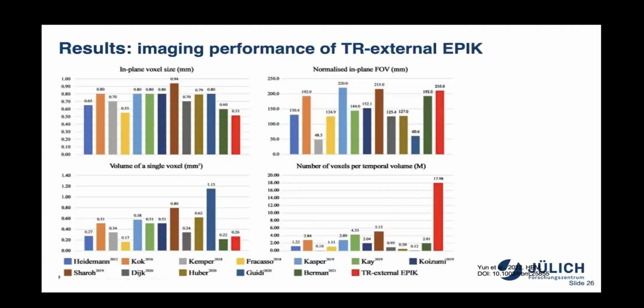Just to emphasize, there are a few performance criteria. Regarding in-plane pixel size, we want to be the smallest. These are all the competitor techniques at the time, a couple of years ago. Normalized in-plane field of view, we would like to be the largest, because we want to be able to get whole brain coverage. The volume of a single voxel, we'd like to be the smallest. And number of voxels per temporal volume, we want to be the largest. So we've got about 18 million voxels per temporal volume.